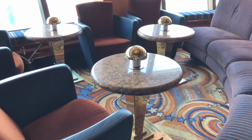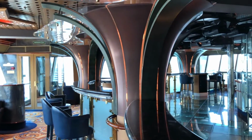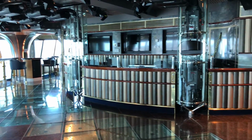I think when the lights are all down and flashing and the music's playing and you have a couple of drinks, perhaps it looks a lot better, but it's definitely a fun space. So when you're having a night out, this is where you'll likely be enjoying some tunes and a dance.